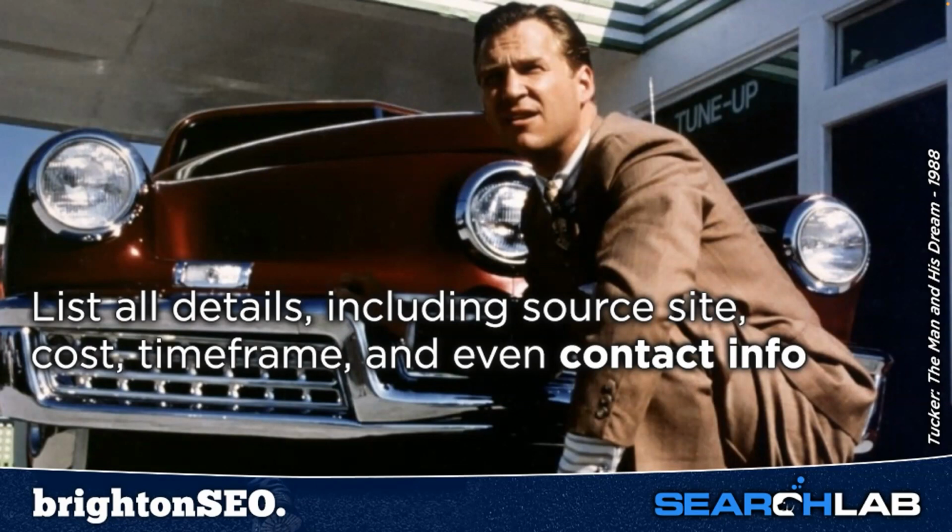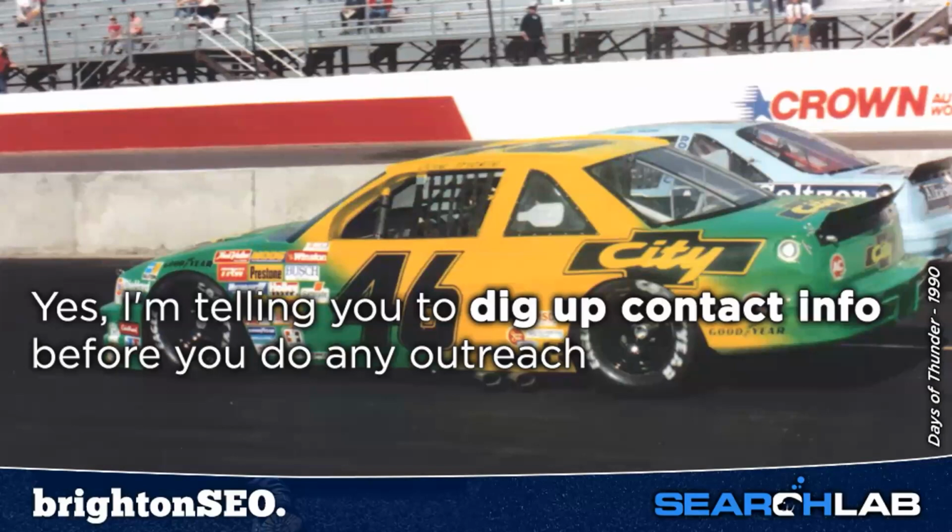And yes, I am telling you to dig up the contact info before you do the outreach, because if you've ever done outreach before, it's never the first person you call. You're going to call one person that says, oh, you need to call Steve. And you call Steve, and Steve says, yeah, you've got to call Karen. You call Karen, and she'll say, well, you've got to call Susie. And then you'll call Susie, and she'll say, you've got to call Jim. And then you finally talk to Jim, and Jim's the right guy. So you want to figure that out beforehand, so you're not wasting time when it's time to do your outreach.